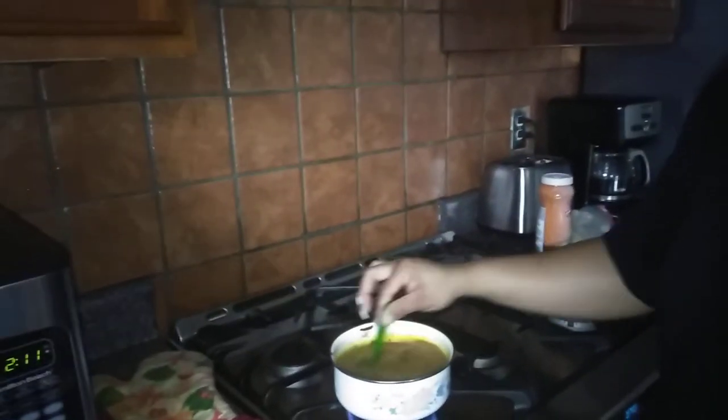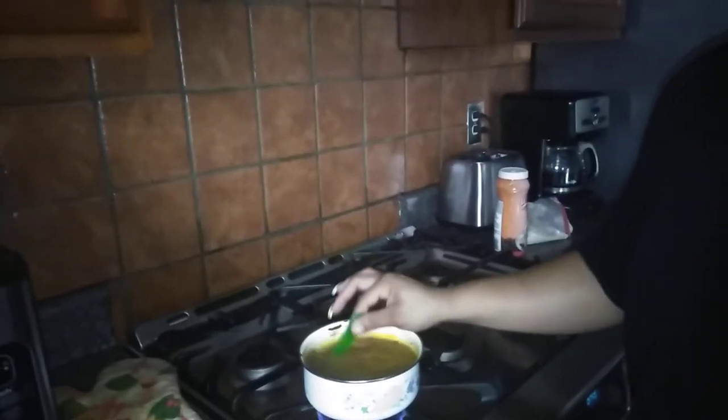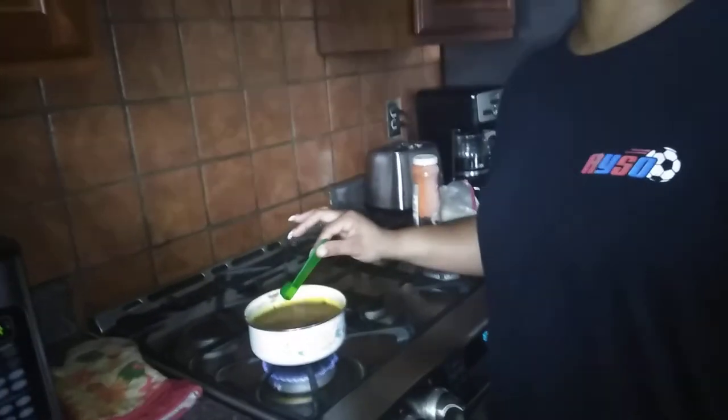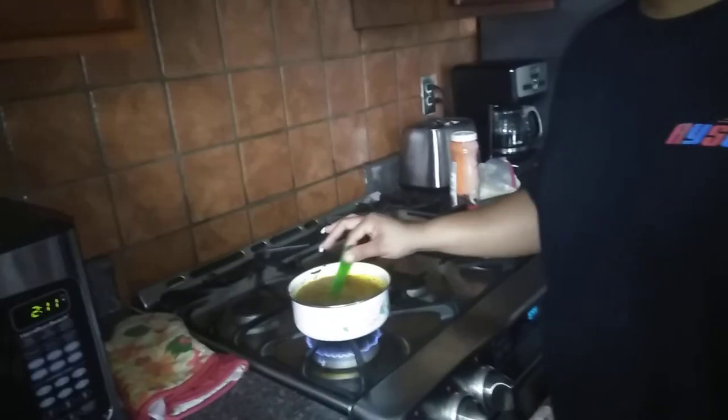So after this boils down, it's going to be real... Like, I can smell that. The hibiscus. Yeah. And the hibiscus, when you boil it, it kind of tastes like cranberry.